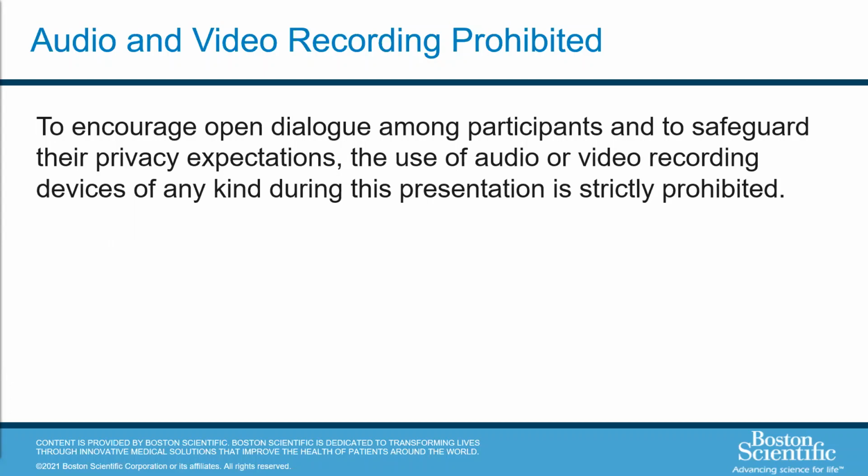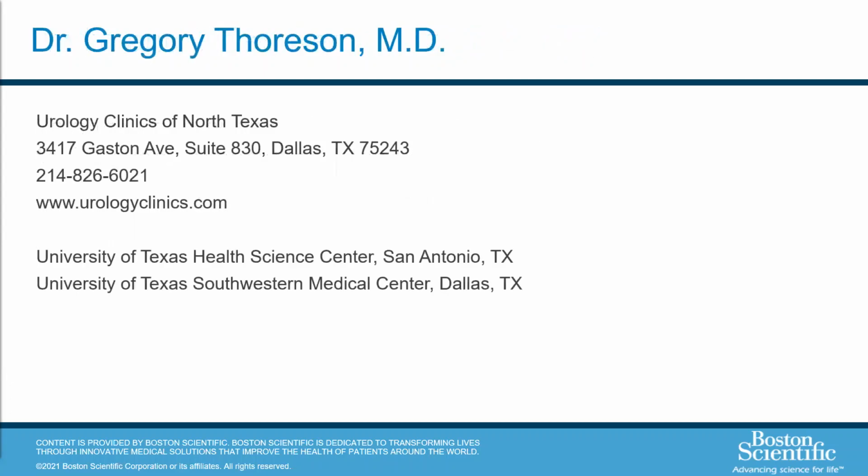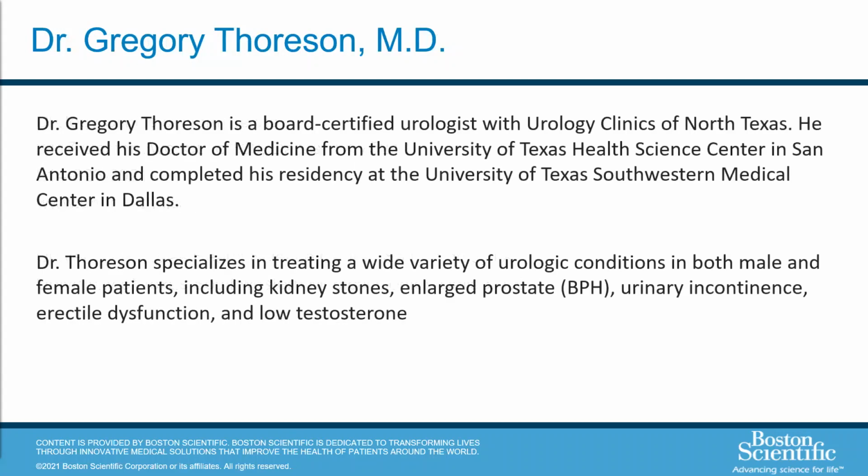Dr. Gregory Thoreson is a board-certified urologist with Urology Clinics of North Texas. He received his Doctor of Medicine from University of Texas Health Science Center in San Antonio and completed his residency at the University of Texas Southwestern Medical Center in Dallas. Dr. Thoreson specializes in treating a wide variety of urologic conditions in both male and female patients, including kidney stones, enlarged prostate, urinary incontinence, erectile dysfunction, and low testosterone.